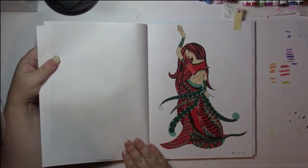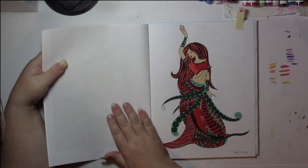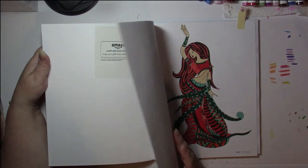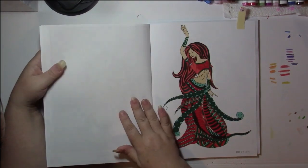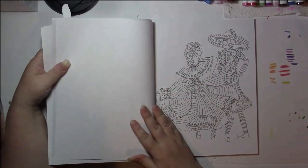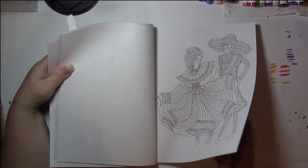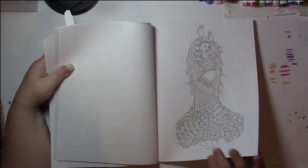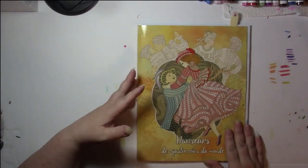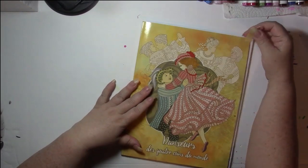And this is the first one that I did. I think this is a book that I'm just going to start at the beginning and go through, because it's dancers in different shapes and doing different dances and in different ethnic costume. I think it'll be fun to just go through that book.